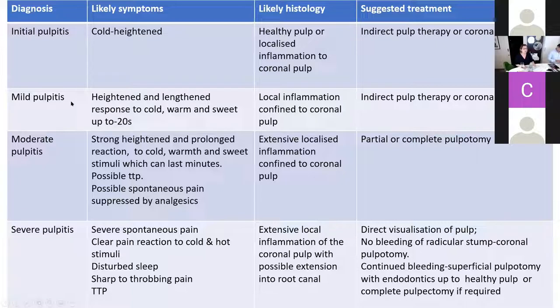Mild pulpitis, we start to get an increased duration of sensitivity. It's both heightened in intensity, and the time that it lasts is longer, significantly sooner that the patient is aware that there's a change. And all three forms of stimulation, cold, warm, sweet, can trigger it. We are likely expecting there to be inflammation confined to the coronal pulp, but the same treatment options apply. We can consider whether or not the situation is suitable for indirect pulp therapy or coronal pulpotomy.